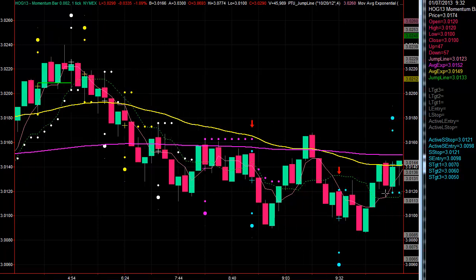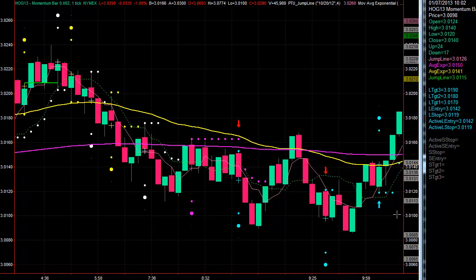The next trade was this one here. It was a long at 10:02. It's a crossover long trade. 30142, and we're targeting the second target. Don't forget, that's the 2x. It used to be where the third target would be on the standard calculator. 3.0180, and that one in just 3 bars zooms to target.